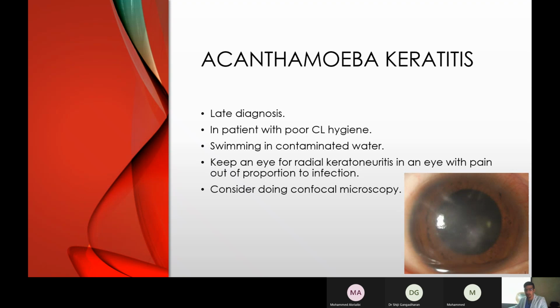Okay. Acanthamoeba is a late disease diagnosis in a patient with poor contact lens hygiene. But always ask about the contact lens hygiene in an acanthamoeba, assuming contaminated water. Radial keratoneuritis is not always clear, but it has to be looked for. Remember a case with Dr. Majid, we noticed the radial keratoneuritis 2 months after we treated the patient. We gave everything, we're still stuck. We did confocal, did not improve, did not show anything. The last thing was the biopsy, which showed this. Then we went back to the photos and found that yes, this looks like keratoneuritis. If you're not looking for it, you're not seeing.